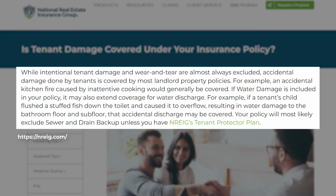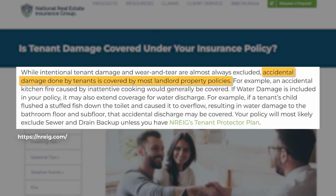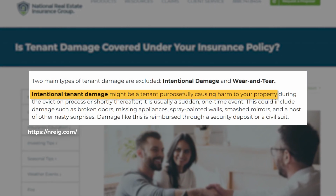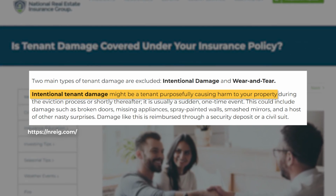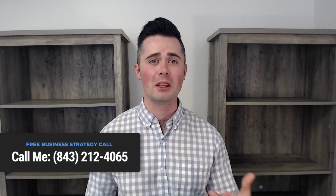If a tenant punches a hole in a wall during an argument, that's probably covered because it's sudden and accidental from the insurer's perspective. But if a tenant trashes the unit on the way out, rips out fixtures, damages appliances, or intentionally destroys flooring, most standard policies exclude that. You need a specific vandalism or malicious mischief endorsement to be covered, and a lot of landlords don't have one.